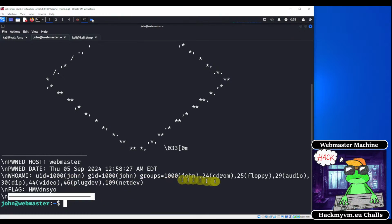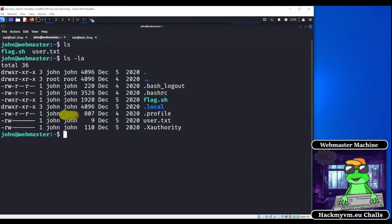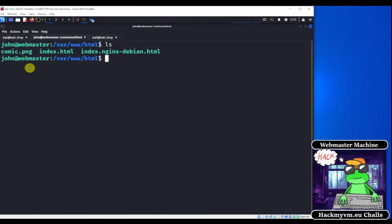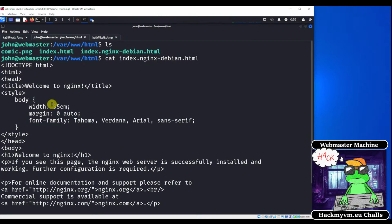So we're John. These are our groups over here. I don't know if these groups help us or not. Let's move over to the web root directory and see if there's anything interesting there. Okay, so we've got comic.png, we've got index.html, and we have index.nginx-debian.html. Let's see if we can read that. Web server is successfully installed and working. Okay. This is a default web page.